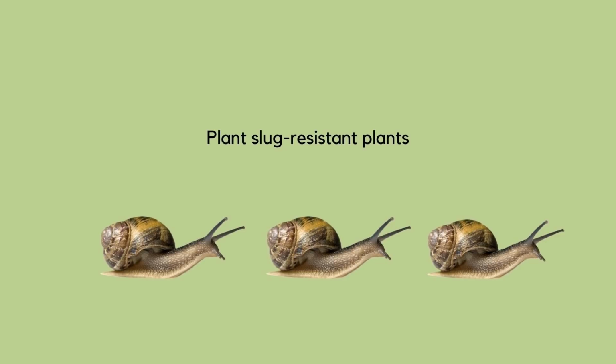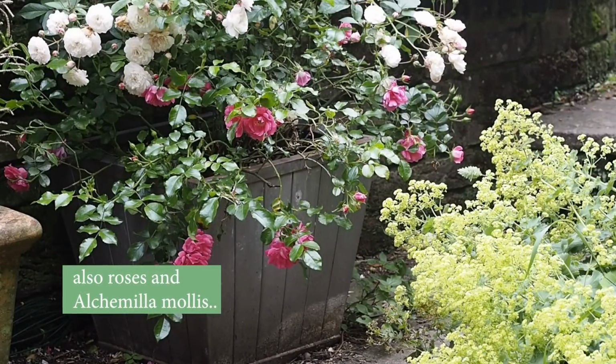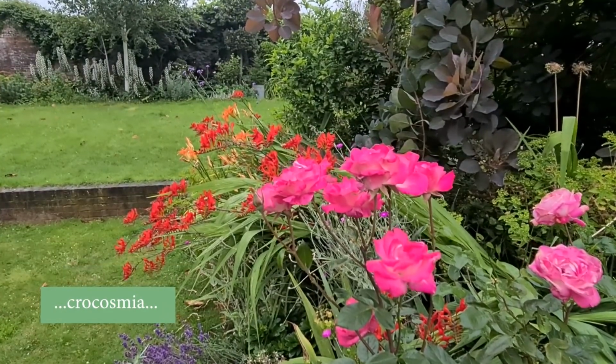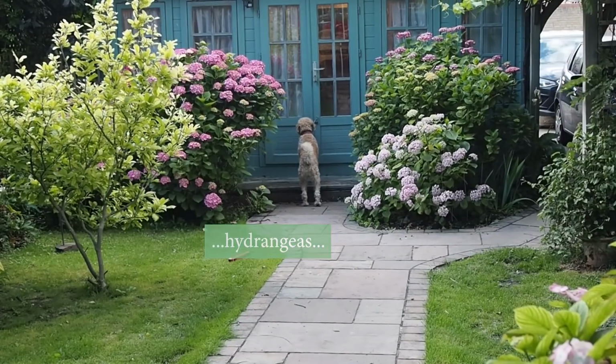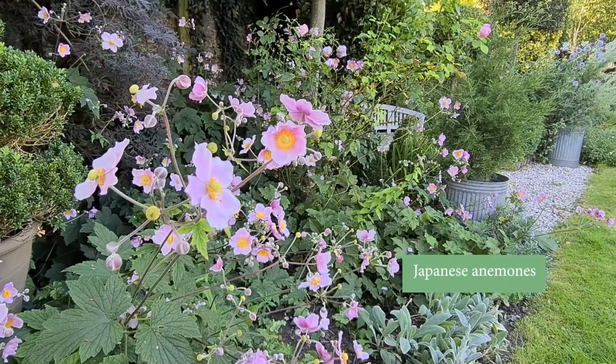Also mentioned plants that slugs and snails don't like, and this is another important strategy in keeping the slug and snail population down to a healthy level in your garden. There'll be a list of slug and snail resistant plants for where you live, and I looked at quite a lot of these, and some of the same plants cropped up again and again. They include verbascum, daylilies, crocosmia, lavender, hydrangeas, salvia, thalictrum, poppies, roses, hardy geraniums, Japanese anemones and asters.